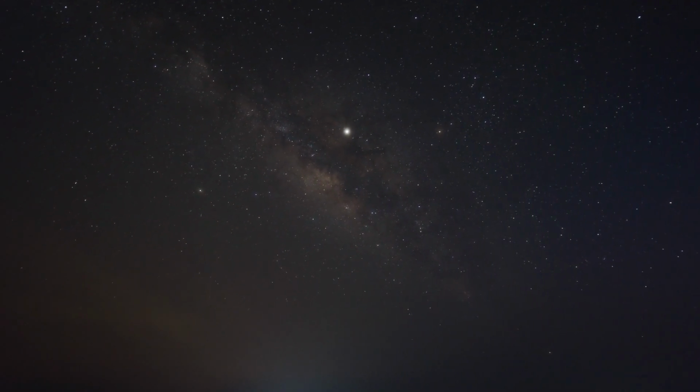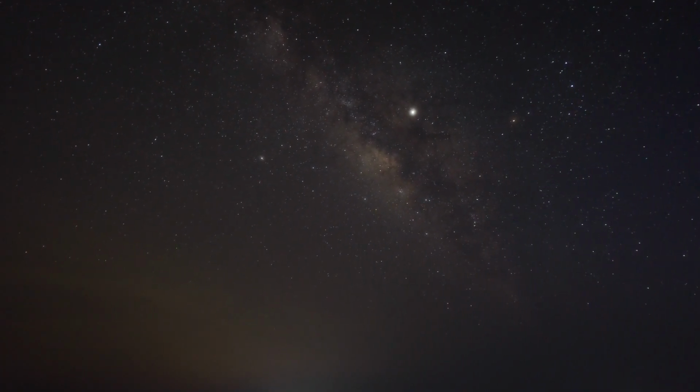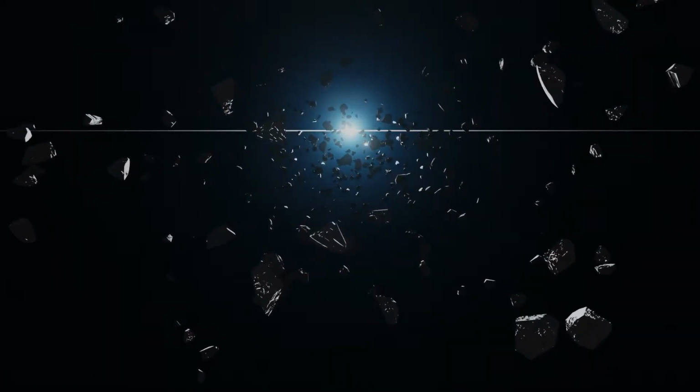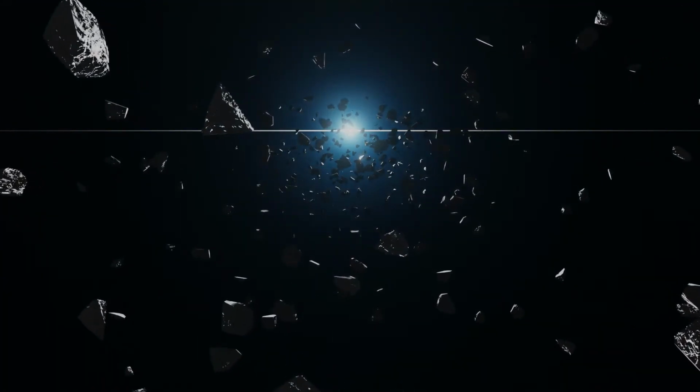This event was significant because it was the first interstellar object ever detected passing through our solar system. This discovery was a big deal because it showed that objects from other star systems could travel through our neighborhood, opening up new possibilities for space exploration and understanding the universe.